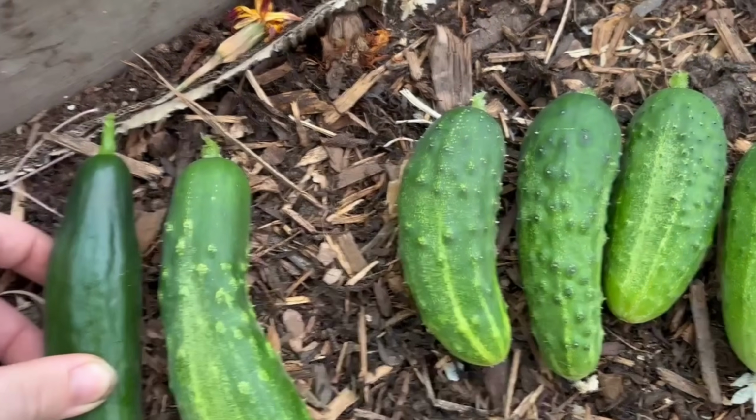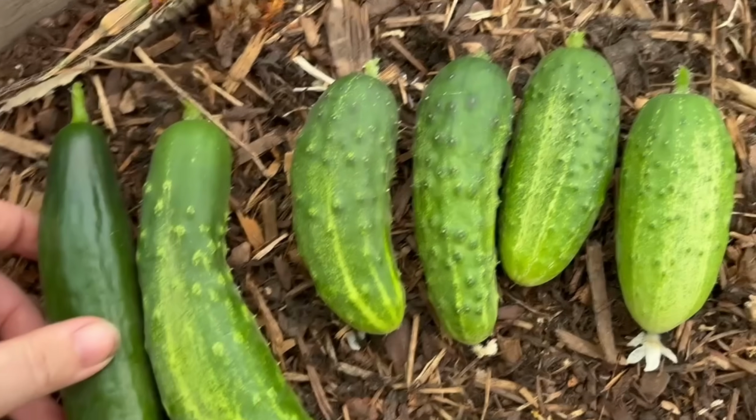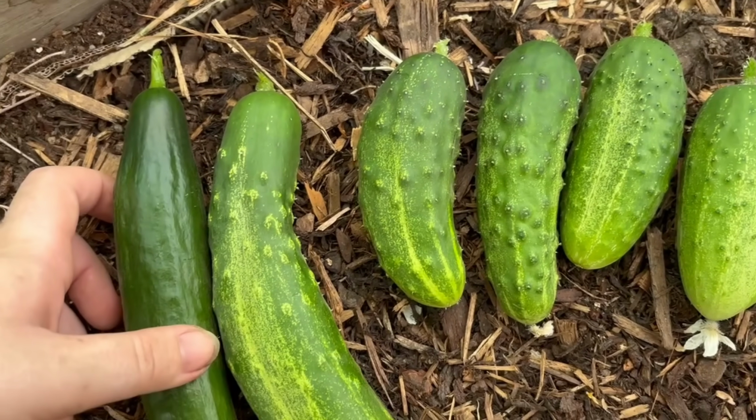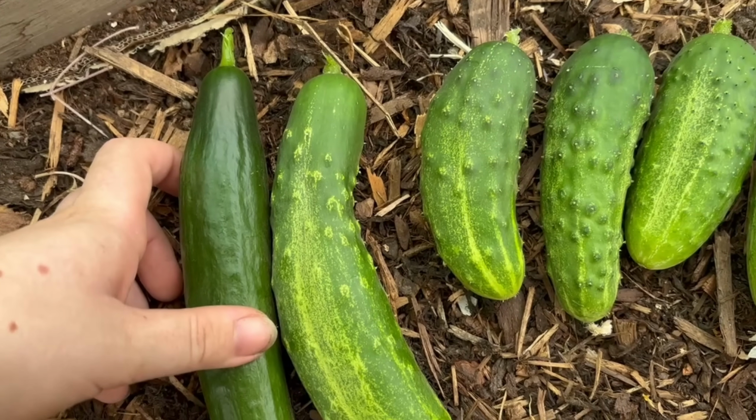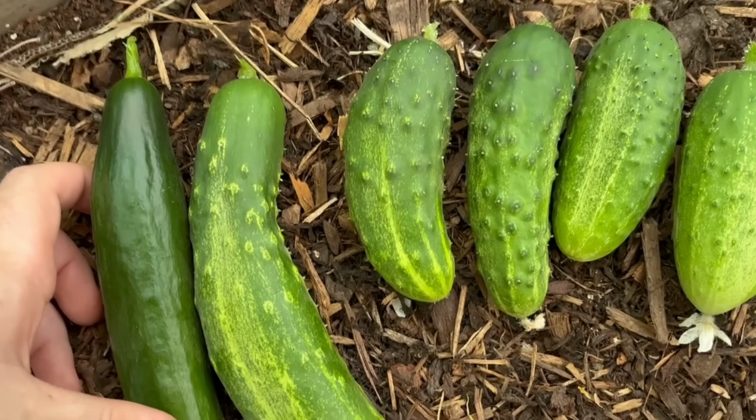I'm hot and I'm tired, can you tell? Anyway, wonderful news. I always forget how great it is to harvest things and reap the reward of all your hard work. That's made me so happy.